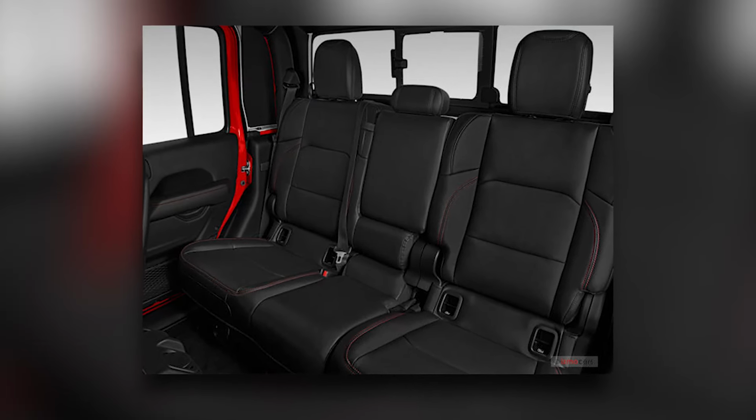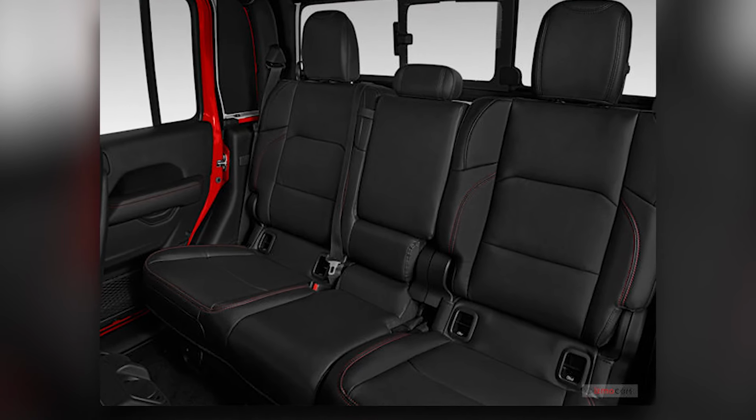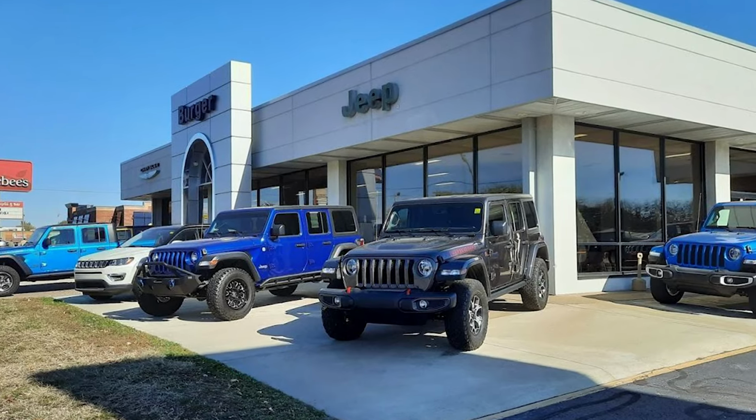Still, if we're being completely honest, the Gladiator's cabin isn't perfect for passengers, especially when compared to some of its competitors. But here's the thing, this isn't a problem exclusive to Jeep.